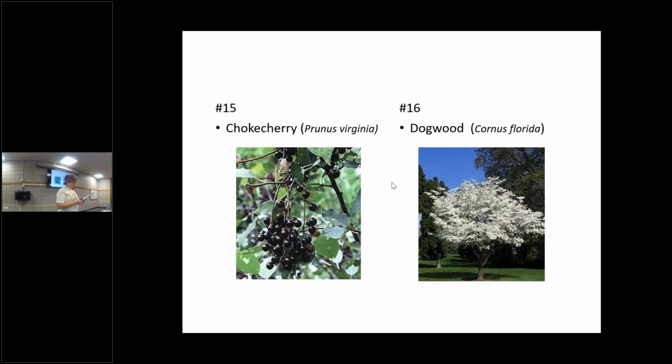The dogwood likes sun to part shade, moist soil, and it can get up to 36 feet tall, but I don't know that the ones that grow around here get that tall.